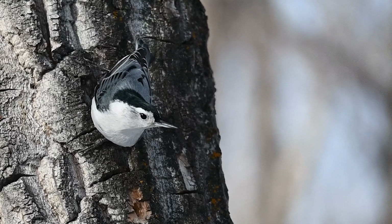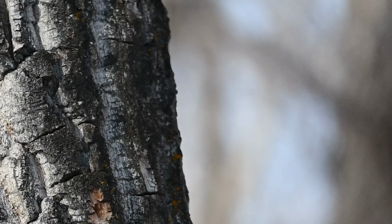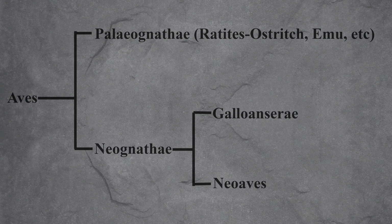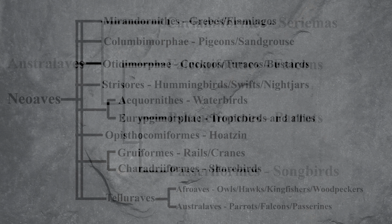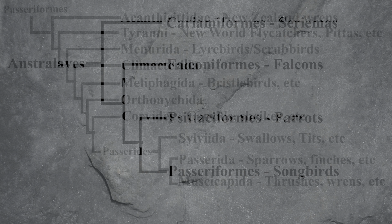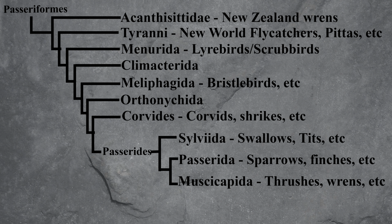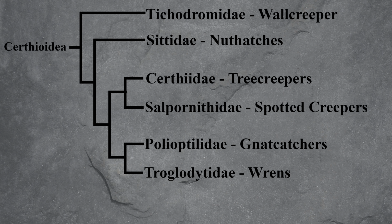As I mentioned earlier, nuthatches have complex and intriguing relationships. Nuthatches are passerines, belonging to the neoaves, and falling within the order of passeriforms, which contains over 60% of all bird species, within which they belong to the superfamily Certhioidea, along with the wrens, gnatcatchers, and tree creepers, with them being sister to that whole group, as seen here.